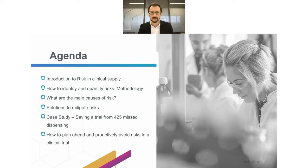The whole presentation will be illustrated by a case study where we will illustrate all of these different steps: identifying risks, identifying causes, identifying solutions, quantifying solutions. It's a case study that we worked on a couple of years ago at Enside, where we identified that 425 patients would miss a visit if no actions were taken in the short term. And we'll finish the presentation by giving some tips and tricks on how to proactively avoid risks in the clinical trial supply chain by having a supply chain strategy that is robust enough to avoid those.